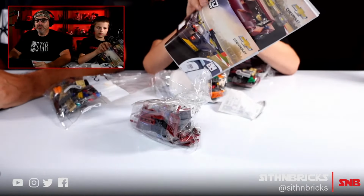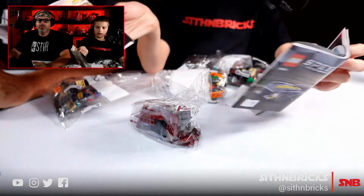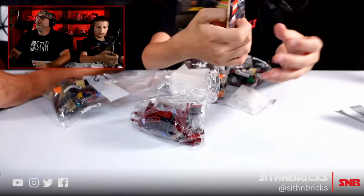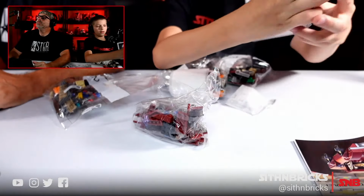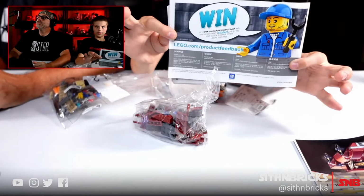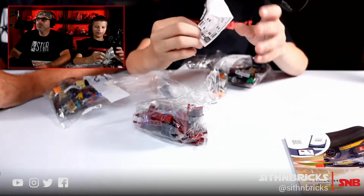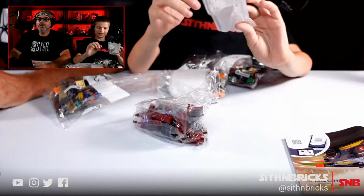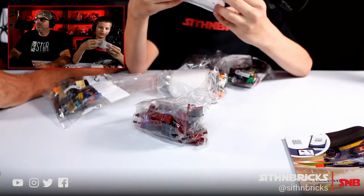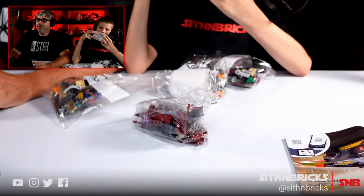Two instruction manuals, one for each car. Pretty nice. They're bent, but one of them has a photo on the back, and the other one has the classic Lego Build-A-Man character. And sadly, the stickers. Stickers look very rough. I really hope that doesn't mess anything up.